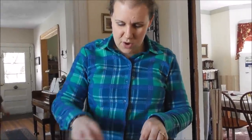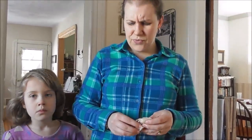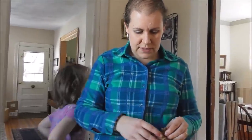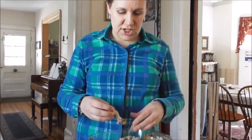So for lunch today, what we're doing is I am just picking the meat off the bones from those chicken thighs that I cooked for dinner. Was that 2 days ago? 3 days ago? I don't know, something like that. And I'm going to just wrap it. We had some leftover rice too. So I'm mixing this all together and we're going to put that in tortillas with lettuce and cheese.